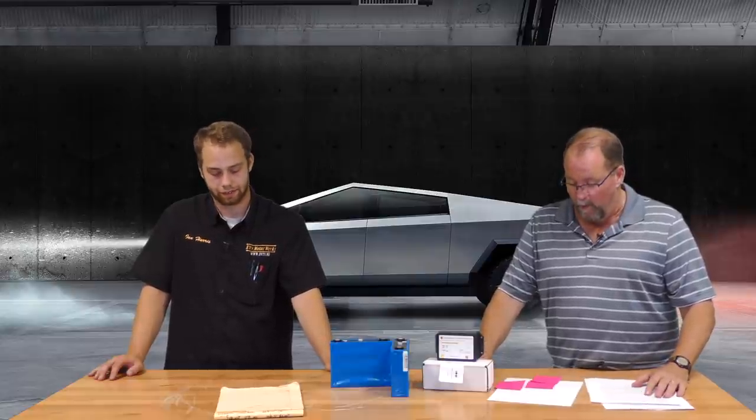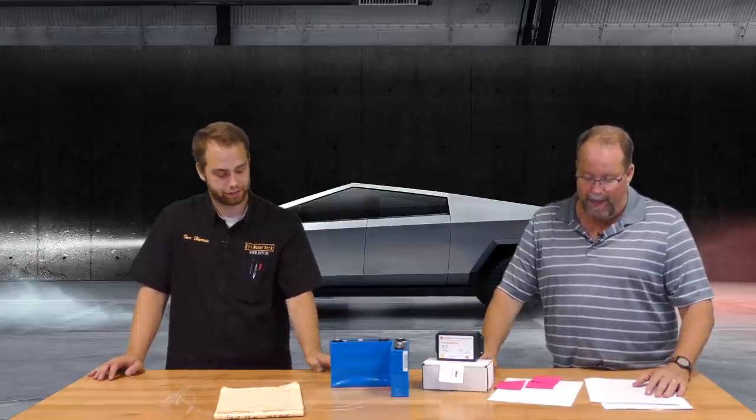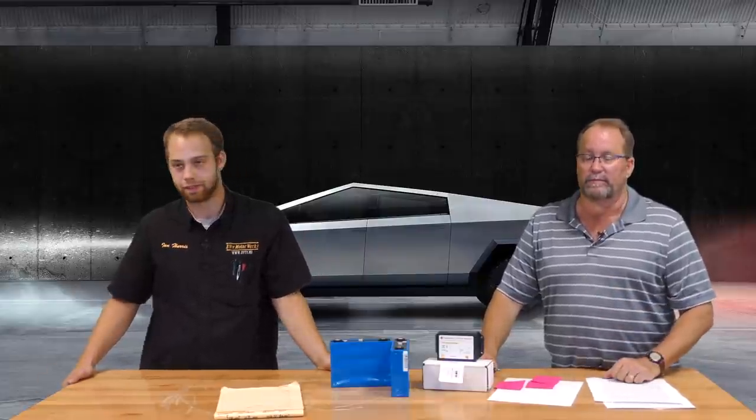Now, let's go on to what we've been working on over the last really 3 or 4 weeks. We have got a solar generator built on a trailer. Let's go take a look.